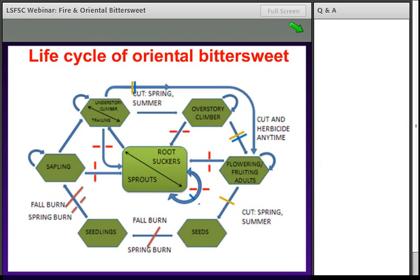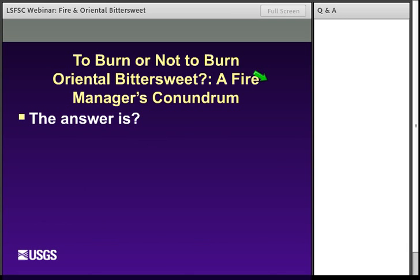So the blue bar at the top represents cutting in the spring or summer to prevent plants from fruiting and flowering. We might do that with plants that are starting to get up into the overstory. And then the yellow bar would be cutting adults so that they don't produce seeds. So it's just a general conceptual diagram. And now I'd like to go on from here to talk about our main question. So, to burn or not to burn Oriental bittersweet?